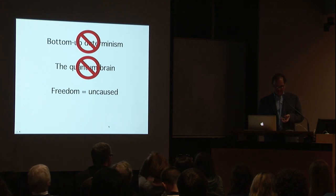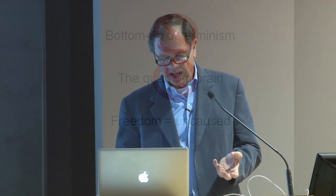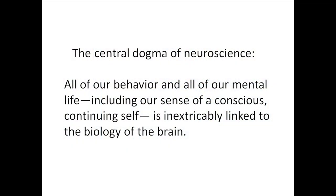Now, I'm going to have even less to say about this one. This is fundamentally dualism. And as most of us neuroscientists are not dualists, we don't want to be. Although I've had two neuroscientists confess to me in the past 5 years they are dualists. And, you know, it's not a popular thing to be as a neuroscientist. And fundamentally, most of us neuroscientists are operating under what I would call the central dogma of neuroscience. This is the assumption we make when we walk into the lab every day. And if we didn't make this assumption, many of us would close up our labs and go home. And the central dogma, I would say, is that all of our behavior and all of our mental life, including our sense of a conscious continuing self, is inextricably linked to the biology of the brain.